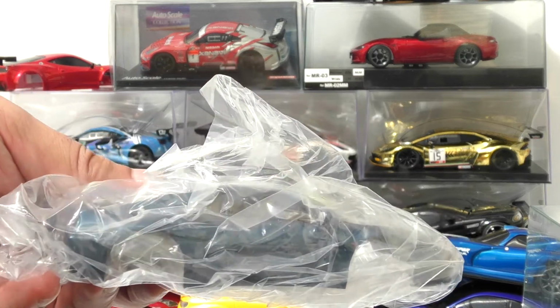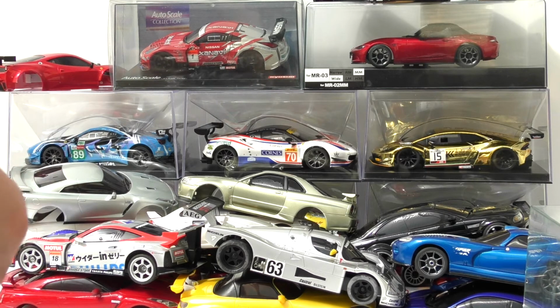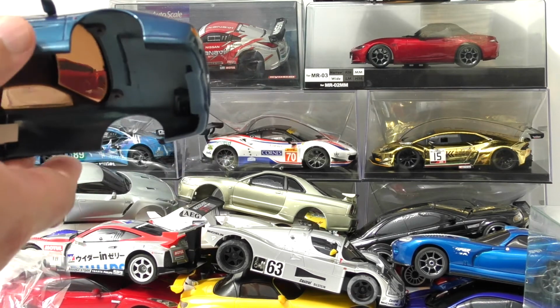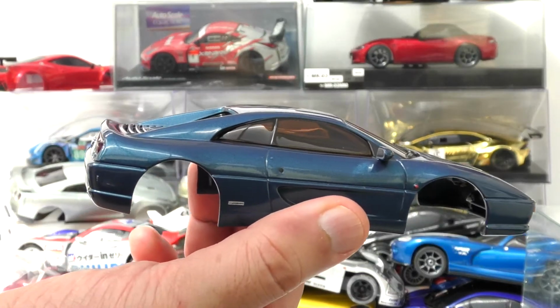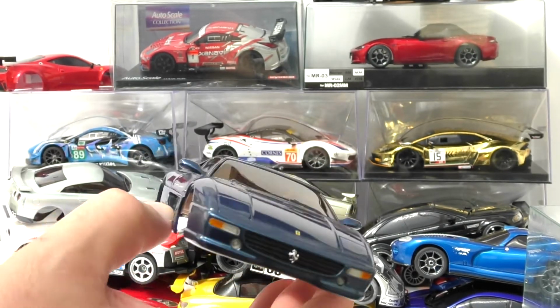This is, oh my gosh, what is it, the Ferrari 575, I think. This is metallic, guys, and you know, it's never been on the stand. It's a little beauty. I'm sure this came with pop-up lights as well. I had this in yellow, that was on the stand. This one's never ever had a chance to shine, so here we are, and that's a nice different type of blue.